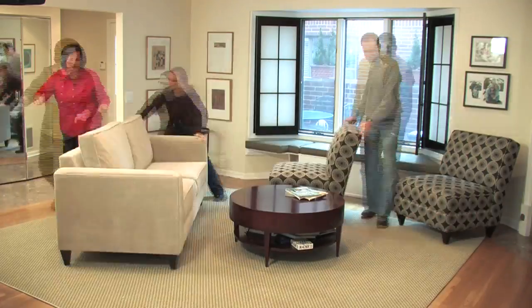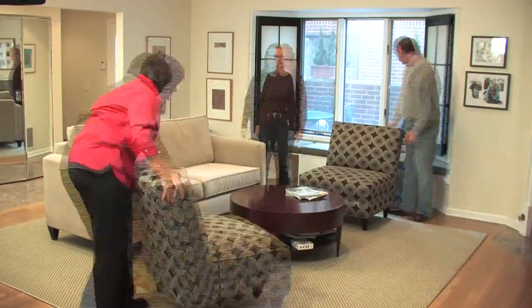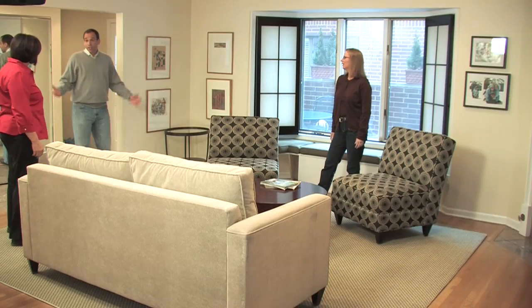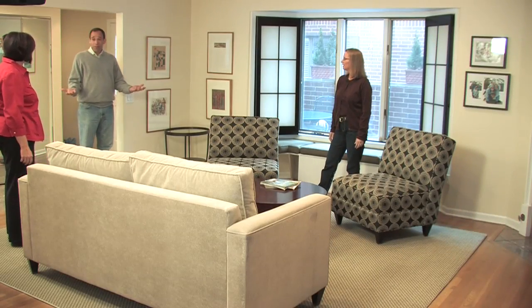No, not at all. It makes a lot of sense. Maybe we can try a few more configurations. Okay, great. How do you feel walking into this? This looks a lot more wide open and inviting when you walk in.